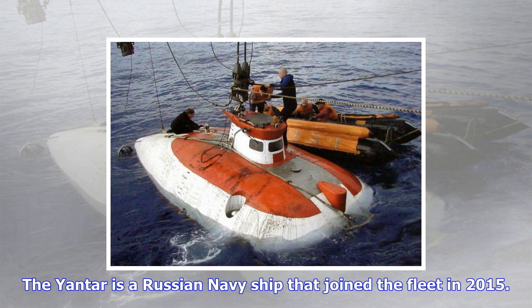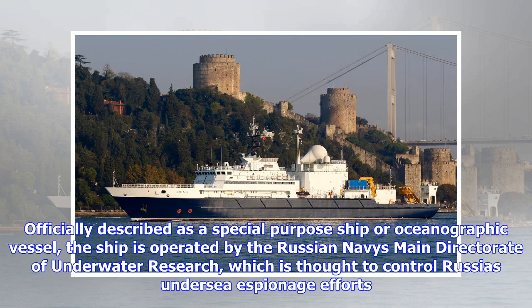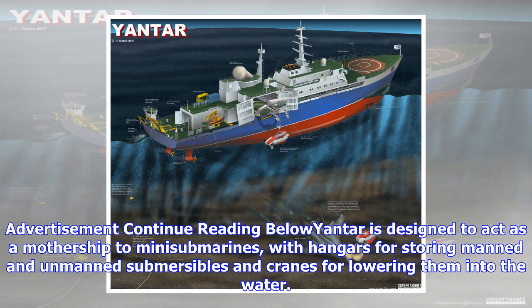While that's useful for legitimate scientific research, the reality is that the ship is often spotted lingering above the undersea cables that carry data across the ocean floor, linking entire countries and even continents in the global telecommunications network. In 2015, just as U.S.-Cuban relations were thawing, Yantar was sighted off the coast of Cuba at Guantanamo Bay, where one undersea cable comes to shore.